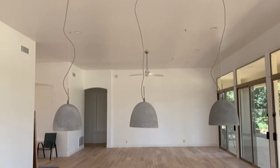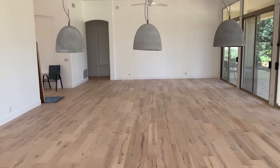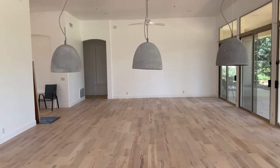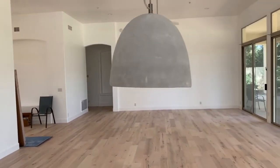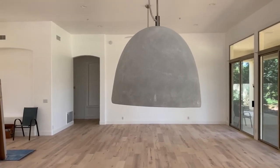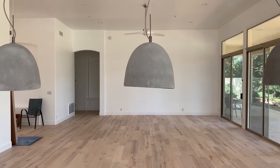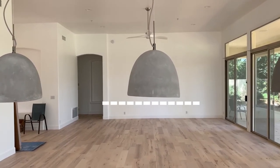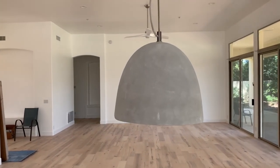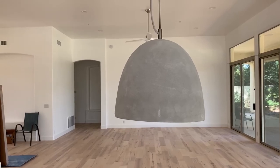Here are the three lights, from a 12-foot ceiling. We're going to put a dining table underneath here. But once they were hung, I noticed that they were not level. So look at this one. This one clearly is lopsided, swings over to the right. The right side lower than the left, clearly.